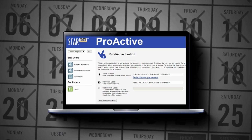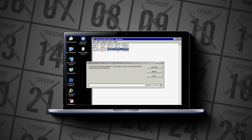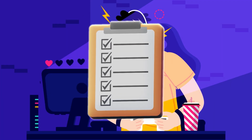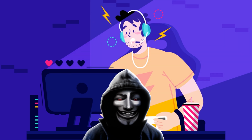Then came StarForce, which took things further. It installed deep into the system, scanning for virtual drives and even preventing some DVD burners from working. Some gamers even claimed it damaged their hardware, but despite all that, hackers still cracked it.